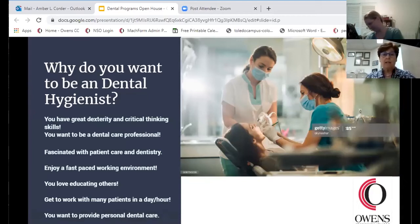You want to be a dental care professional. You're fascinated with patient care and dentistry. You enjoy a fast-paced working environment. You love educating others. You get to work with many people in a day or per hour. And you want to provide personal dental care.